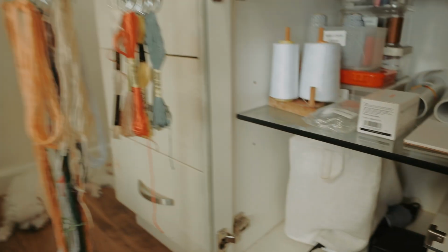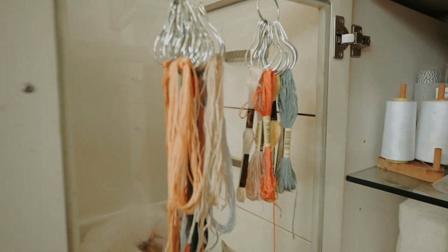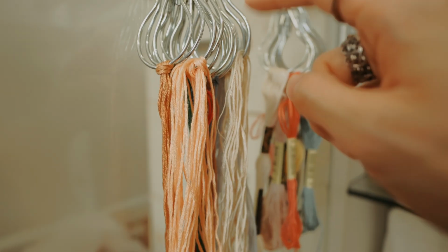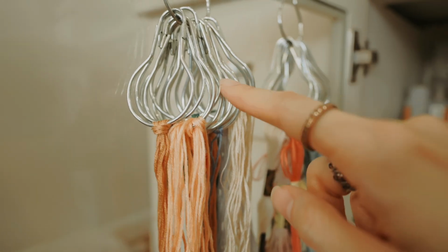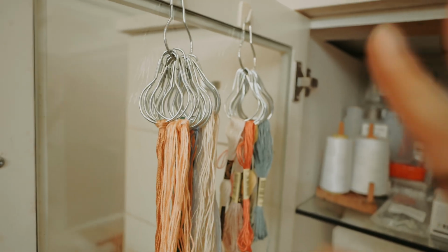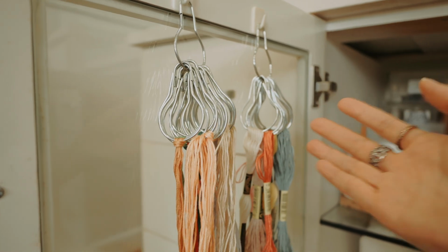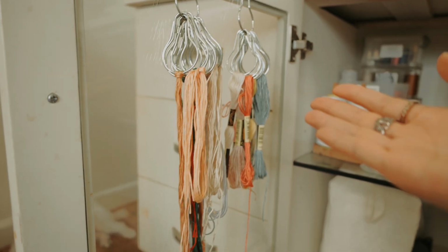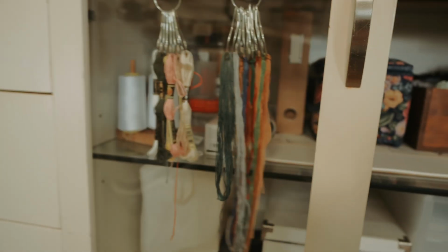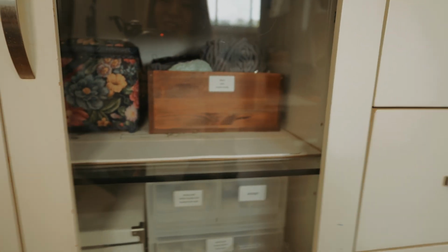This is something that I'm particularly proud of for my new hobby. I've arranged all of the embroidery threads onto these curtain hooks. Do you guys remember this? This was like from a failed DIY from years ago. So I've had them forever and I've never had reason to use it. And this was such a smart solution for me because it's not gonna get in the way. Nice and neat. I love it so much.